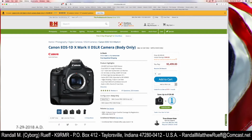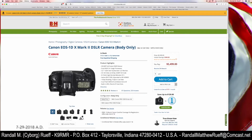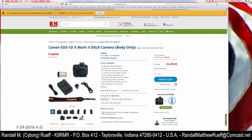But it's beautiful. It's heavy, but hey, I don't care. There's the top. Now, I have to admit, I kind of like the top of the 6D, the little LCD display right there. I kind of like the one in the 6D a little bit better. I'll admit that. But this is still pretty good. And it does a lot more than the 6D would ever do. Plus, it's got stuff on the back too. Plus you would have to get an external battery grip for extended battery use.